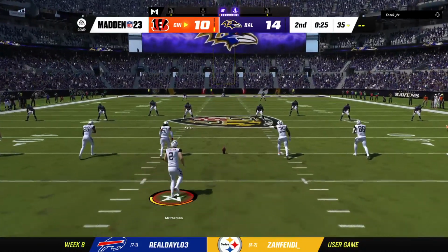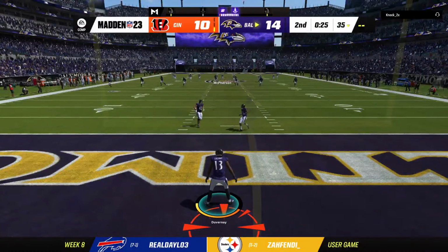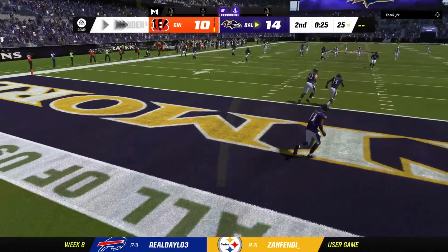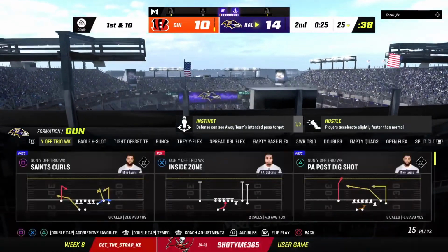After the touchdown, McPherson on to kick this one away. And this will be a touchback as that sails over the end line.